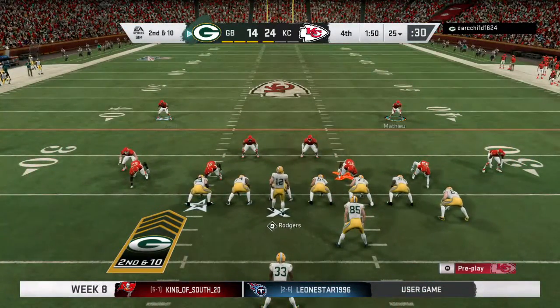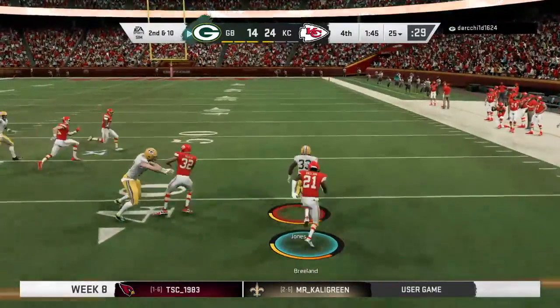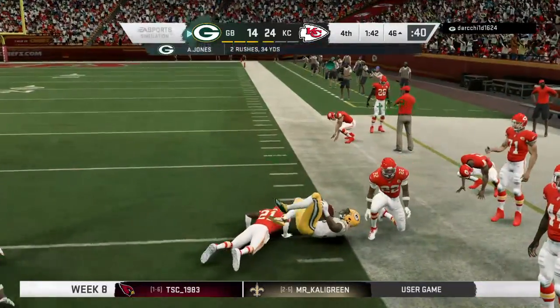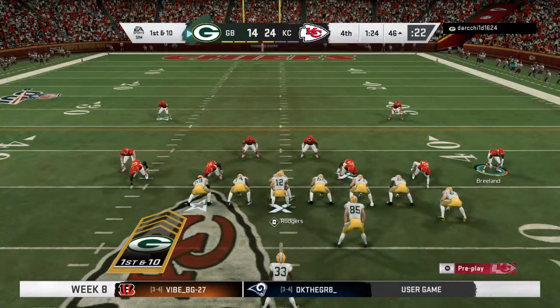An incomplete pass leads to 2nd and 10 from the 25. Rodgers with a give. It's Aaron Jones. He'll have a first down past the 40. And he takes it across the 50 to the 46-yard line. That one covers 29 yards. First down.